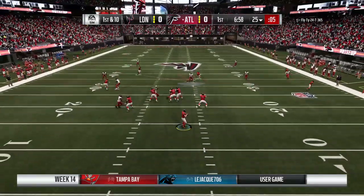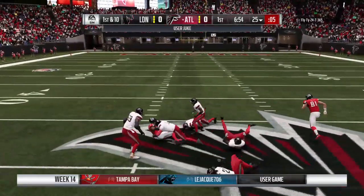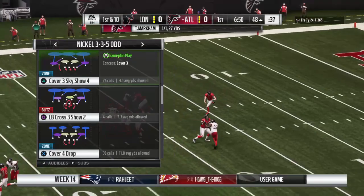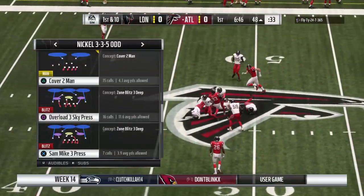They'll come out throwing here on first down. And the reception made by Dante Moncrief. And he'll be taken down, but not before they work it across midfield. A very solid gain of 27.